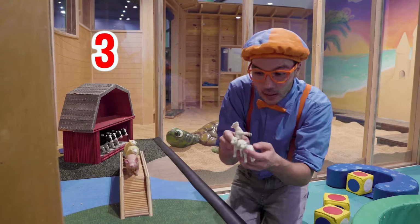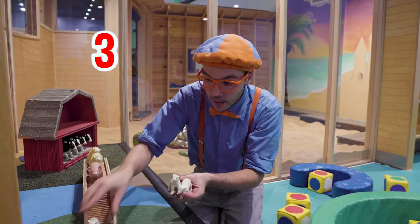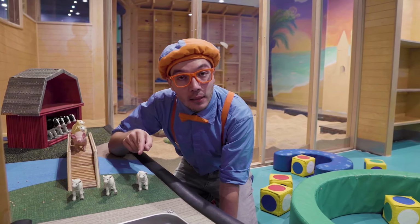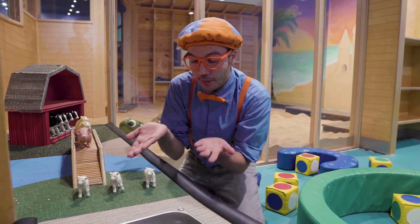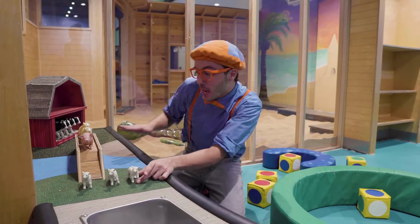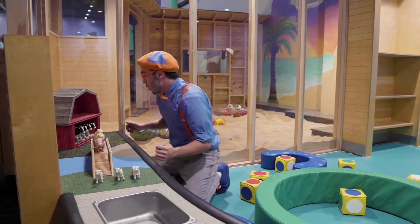Whoa, and look at this. There are three animals here. One, two, three. You know what kind of animals these are? Yeah, they're little lambs and they're so cute and tiny. Ooh. They're gonna hang out near the bridge too.